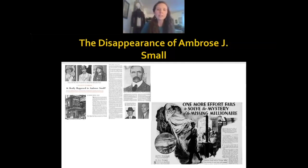Now, one very interesting thing about the case that people focus on is that no one saw him leave the theater. And people were like, well, then he still has to be in the theater. But if you'll remember, I mentioned that separate exit that he had that went out to Johnson Lane, which meant that he didn't have to be seen by anyone if he did leave the building. So that's just one thing to keep in mind.